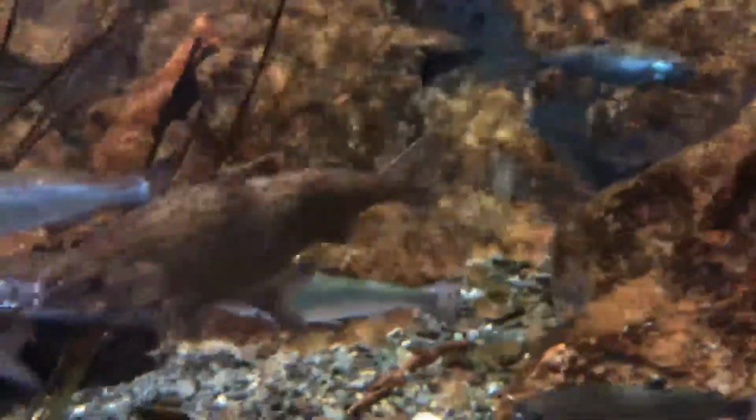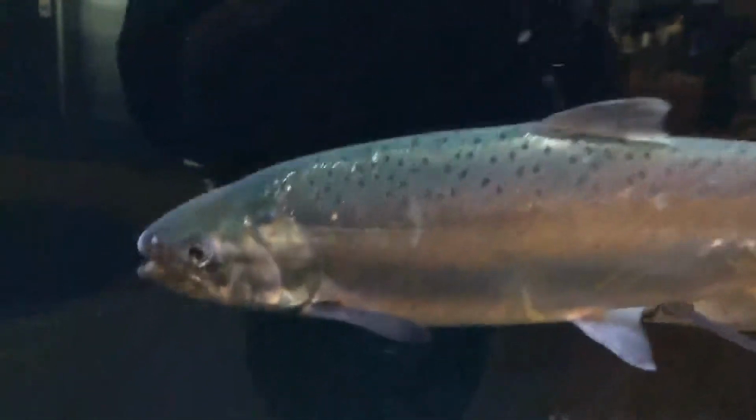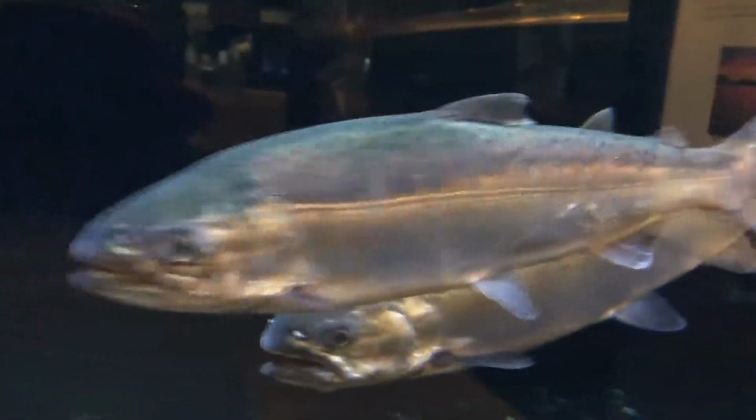Here we come to a number of tanks with salmon of all different ages. We have baby salmon, middle-aged salmon, and older salmon. The life cycle of the Pacific salmon is a beautiful thing to behold.